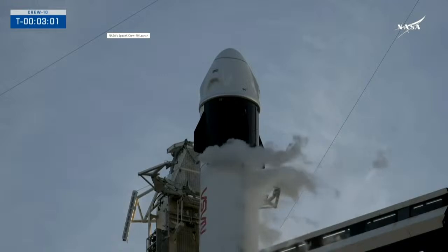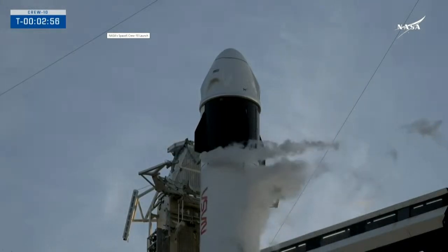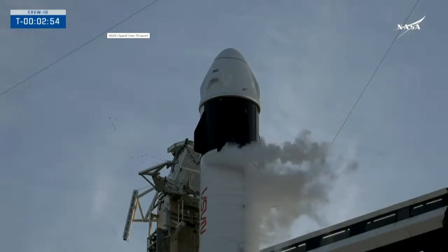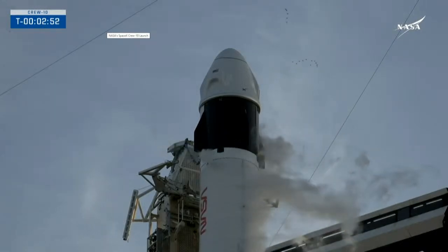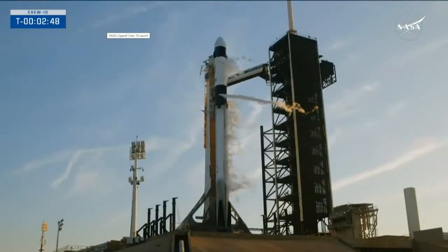And now you see all of those white clouds on your screen. Those are clouds of vapor, and they're completely normal, and we'll continue to see them build up as we get closer to launch. This is because liquid oxygen is super chilled, so a little of it will boil off in the warmer Florida air.